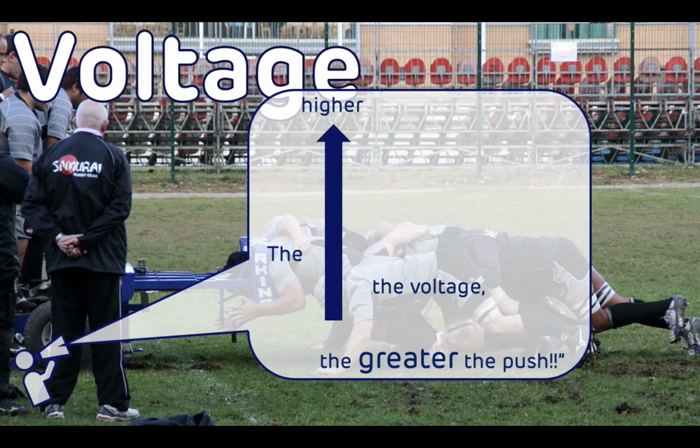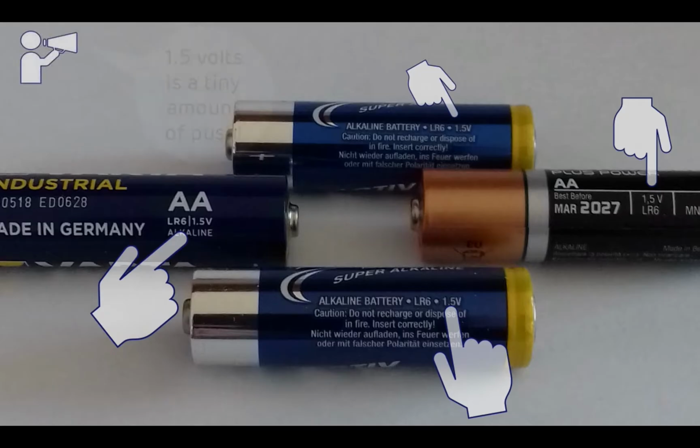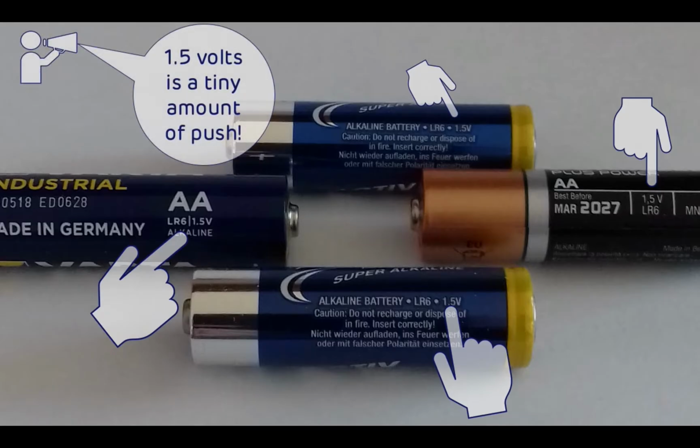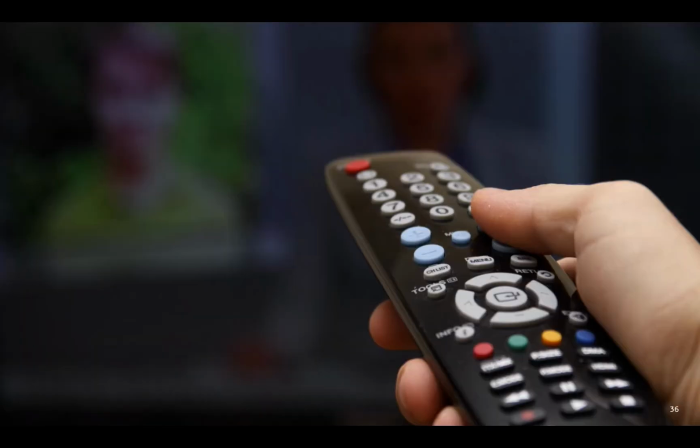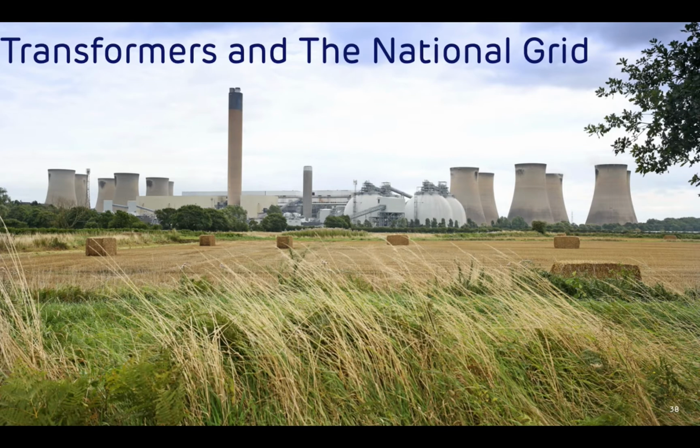For example, on an AA battery, it says 1.5V or 1.5 volts. 1.5 volts is a tiny amount of push. Now, that's fine for a TV remote control, but not enough to move electricity over hundreds of miles across the UK. To do that, we need a much higher voltage, and that can only come from power stations with huge transformers.